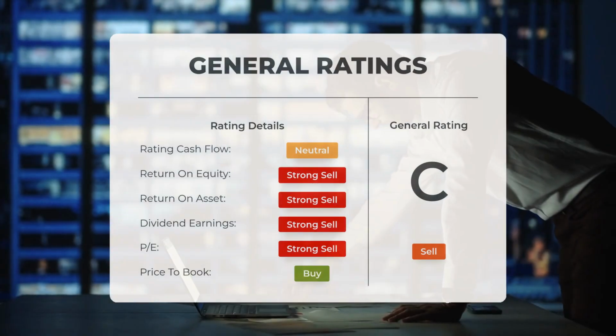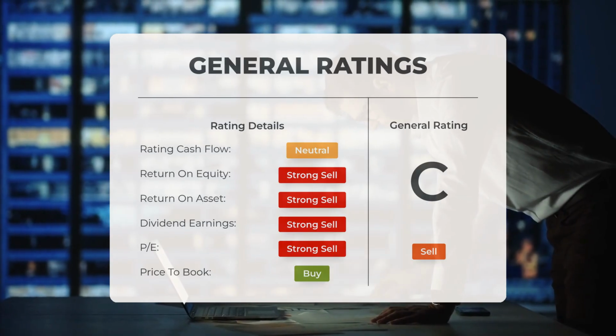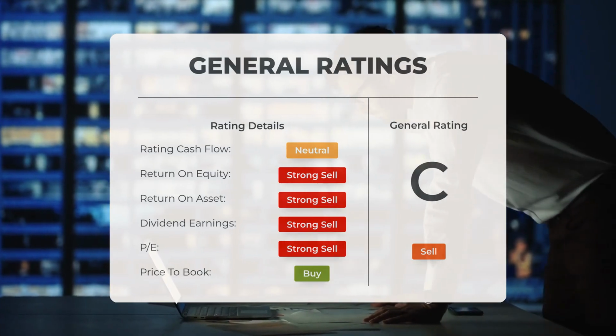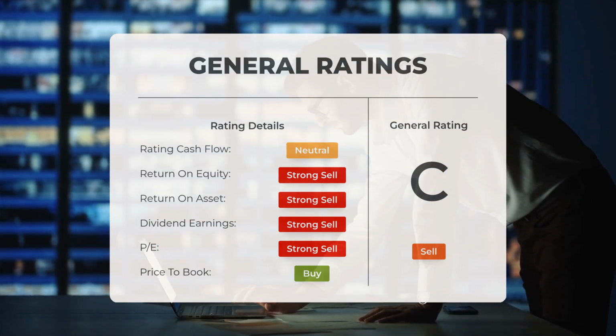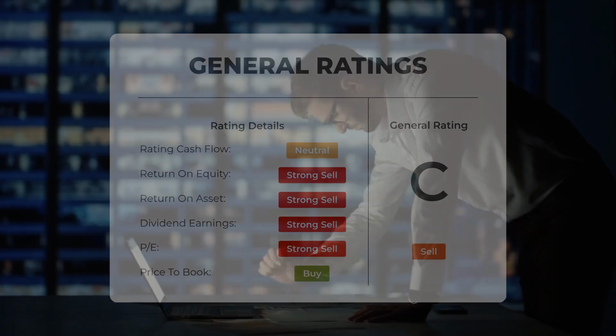Analysts have assigned Sharps Technology stock a general sell rating. They consider the price-to-earnings ratio a strong sell, while the price-to-book value is rated as buy. Regarding return on investment, the analysts have given the stock a strong sell rating.